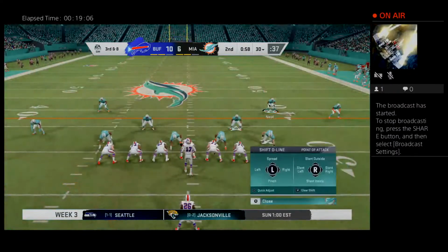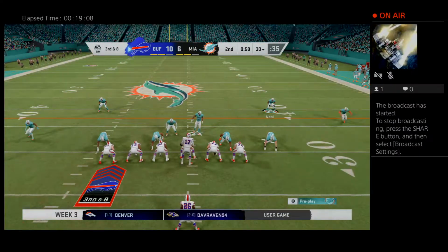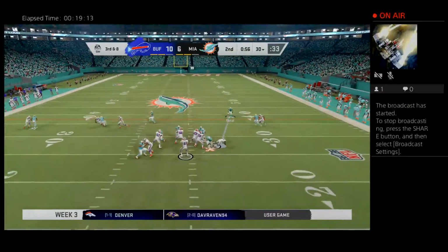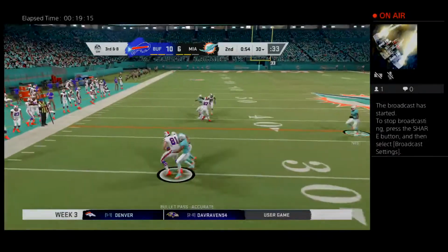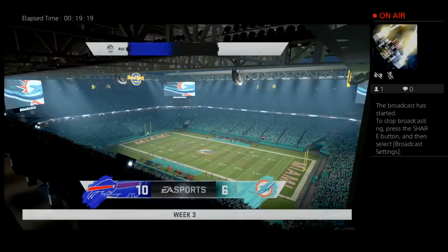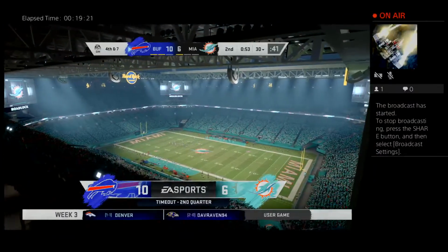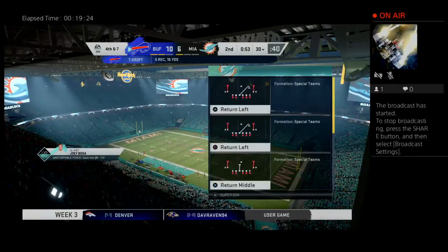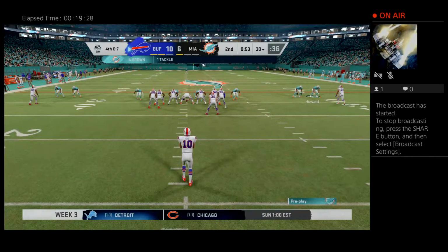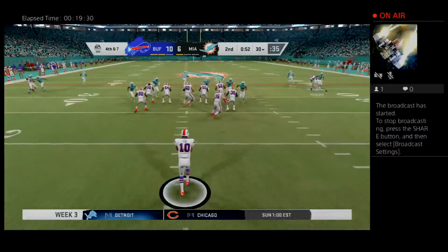A second down pass play there, but it's incomplete. So the failure to connect on second down leaves them staring up here at a 3rd and 8. Short throw hauled in by Croft. And they're going to get him down well short of the first as he can only get this to the 30. The Dolphins are going to take their second timeout as they get the stoppage with a little over 50 seconds to go in the first half.